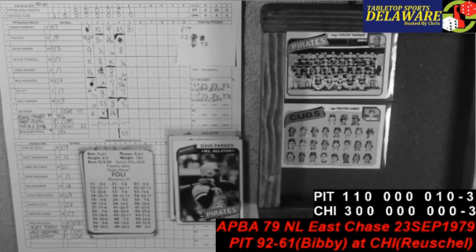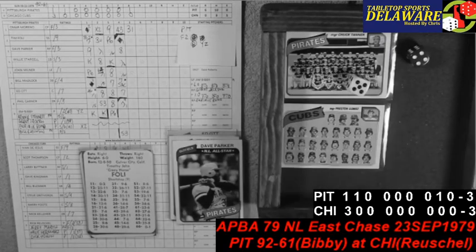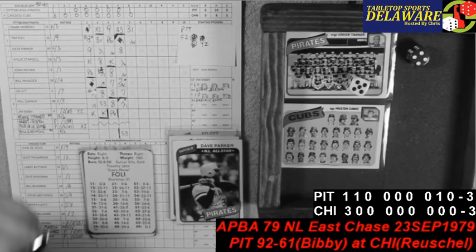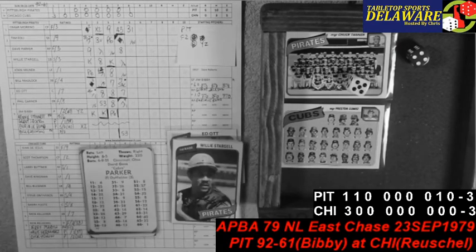Tim Foley comes to the plate. Tidrow is going to face him. Here comes the pitch. 4-5. Foley works a walk. Runners at first and third. Dave Parker comes up to the plate. Tied at 3. Top of the 9th at Wrigley. Cubs and Pirates. 2 outs. Top of the 9th. Runners at first and third. Dick Tidrow.